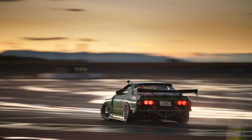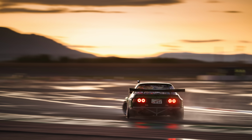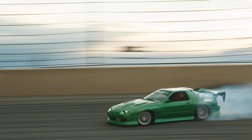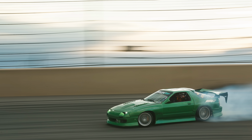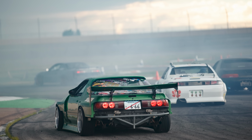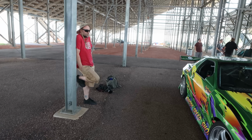I'm a big drift car guy. I love drift cars so much. I love the FC, and I actually had a chance to see this last year drift at Alpine Horizon. It reminded me of Justin Pollock's car, but this is kind of the updated version, way updated. The owner, Andy, is here.